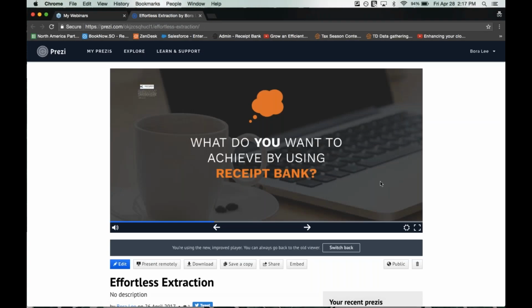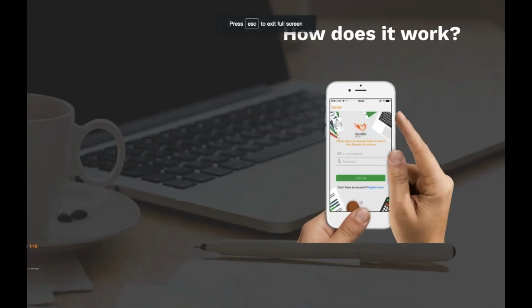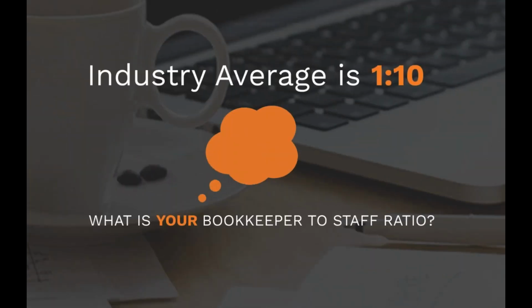This is something that we always are chatting about over here at Receipt Bank. So at Receipt Bank, again, we're always chatting about this ratio. This is how many clients a single bookkeeper can handle. And typically when bookkeepers come to us, they're here at that 1 to 10 ratio, right? That's really the industry average. However, once more automation is put into place, we've actually seen our partners grow that ratio.